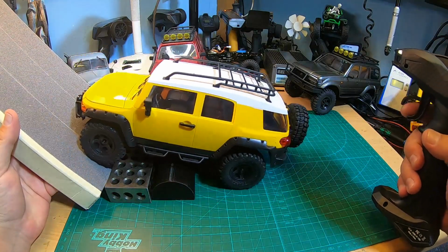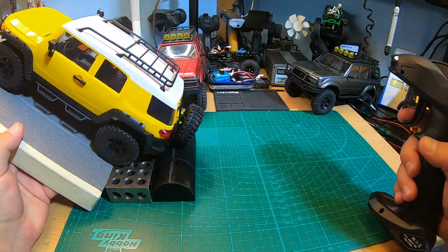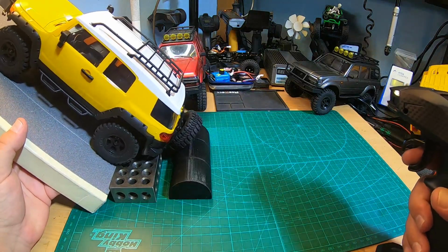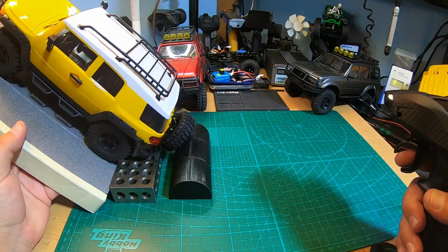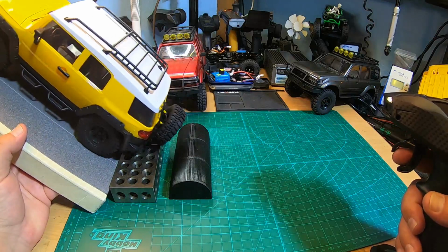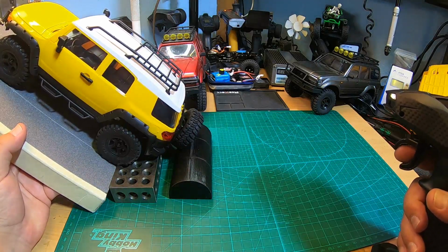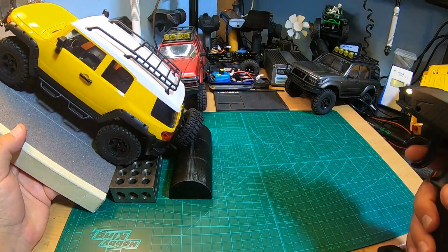Super scale hard body, and you see the shocks. If you make the oil-filled shock mod, this will improve extremely. I highly recommend to do this oil-filled shock mod. Check my videos. I made a special video about oil-filled shock mod.